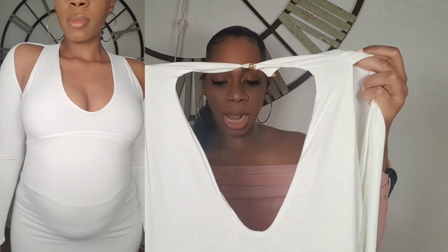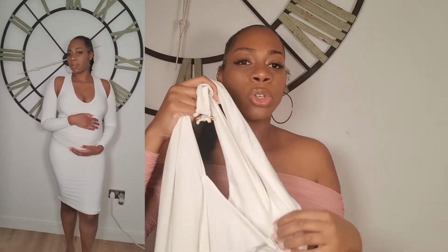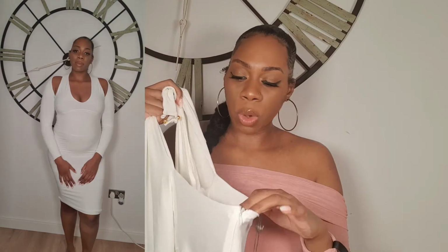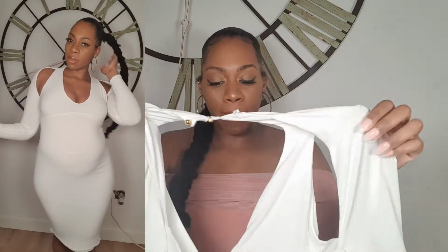And cutouts have been super popular for some time now. So I think it just plays on cutouts and accentuating maybe the more subtle parts of your body, which I really, really like. It does have a zip up the back, but it's quite low down, though not so low down that you can't hide your bra, which I quite like. If you do want to cover all of your back, then the second dress is better because it comes all the way up to the neck, whereas this one's a bit lower down.